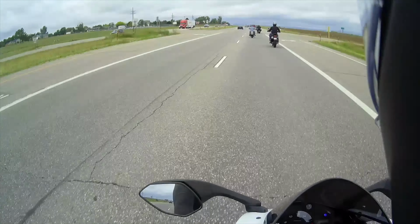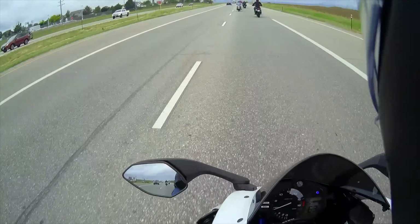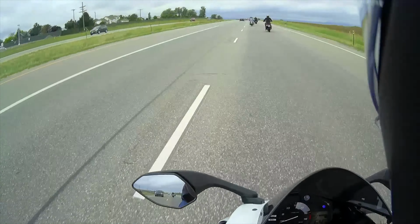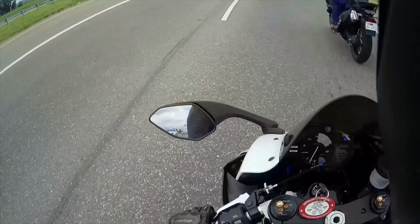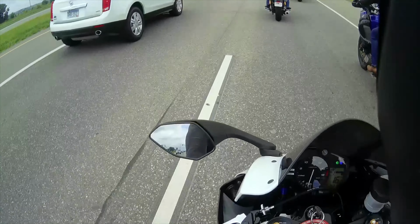I already get some cramped wrists, just sitting down and putting all your pressure on your wrists. This bike does sound good though, I will give it that. Although I'm impressed that it has a gear indicator.